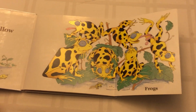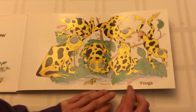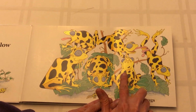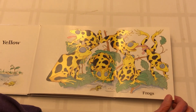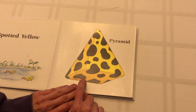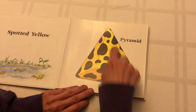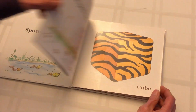Because remember, the tadpole turns into a frog. There's a tadpole. Let's count how many frogs there are. 1, 2, 3, 4, 5, 6 yellow spotted frogs. And then we have this shape, and this shape is called a pyramid. It's kind of like a triangular shape, but it's a pyramid. Let's look at the next one.